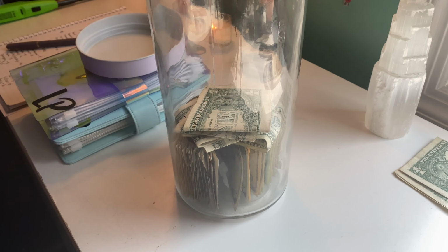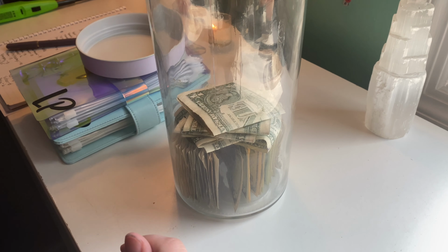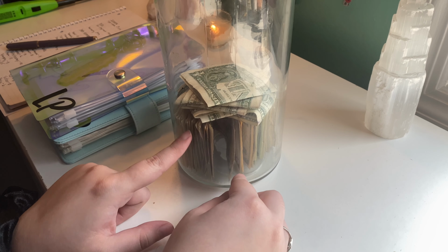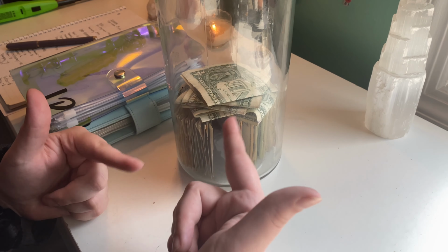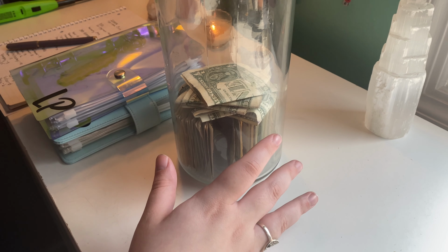And now for my ones, I had 2 ones left over from my tips. So in they go. If you ever see this jar change, it's not because I use the money. I use this jar sometimes to swap out if I need smaller bills, because there's a lot of small bills in here. So if you ever see a change in where the money is, that's why.